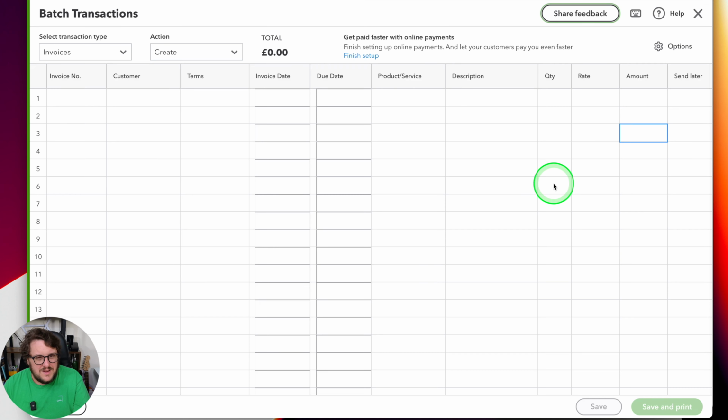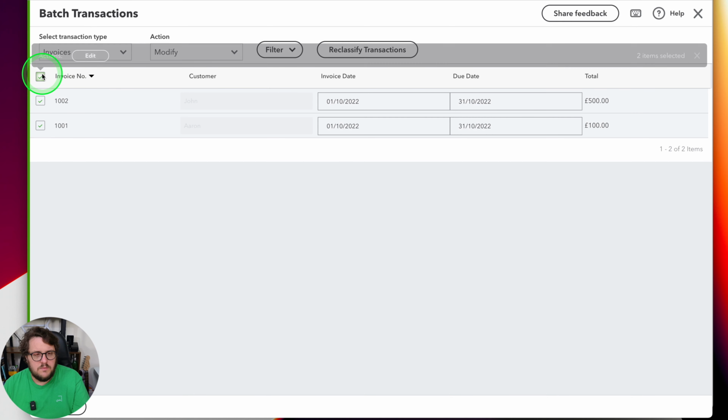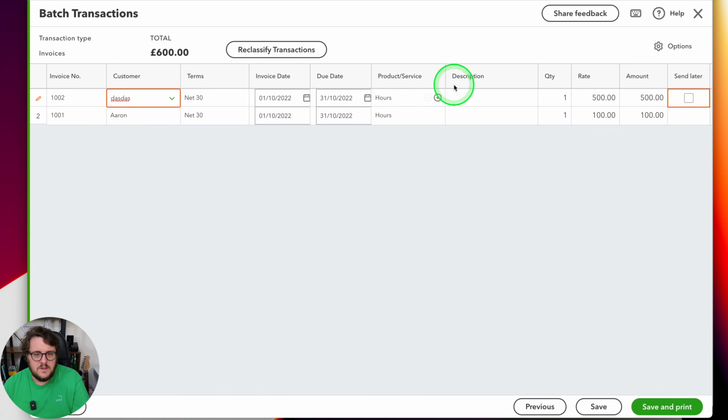How we get to it is weird. I have to go through there. What about modify? Oh, I like this. So I can bring up multiple ones. I can edit, and I can just bring this page back up again. So maybe that should have been that customer. Maybe that shouldn't have been 500. Maybe this should have been for two quantity.